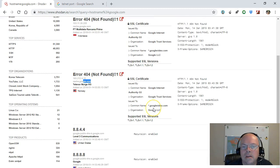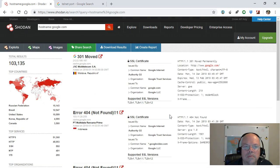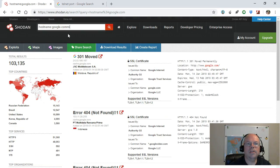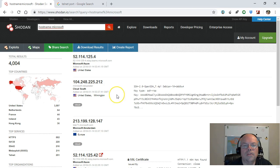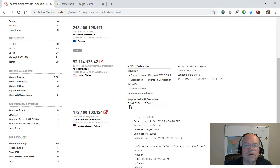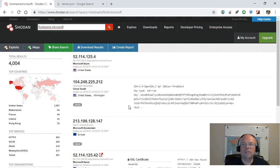I'm not going to put any companies in there that I know. We'll pick on big people like Microsoft and Google. We'll do Microsoft and we'll end this. And so Microsoft, oh, only 4,000. Interesting. So they have their Azure servers, perhaps. I don't know. All kinds of stuff. So something we've been playing with.